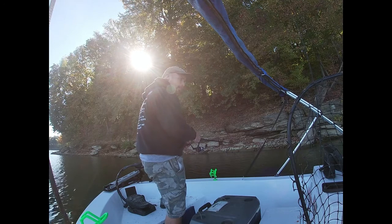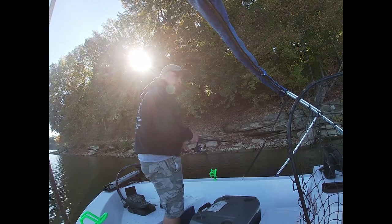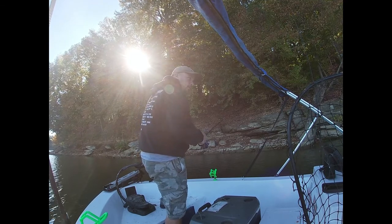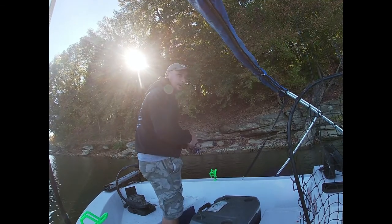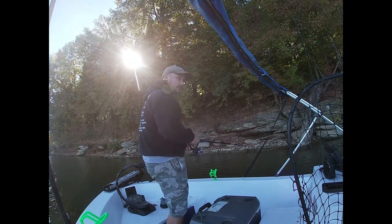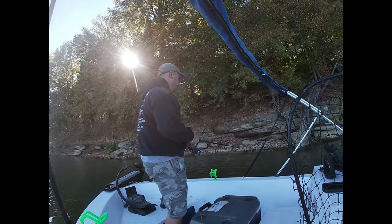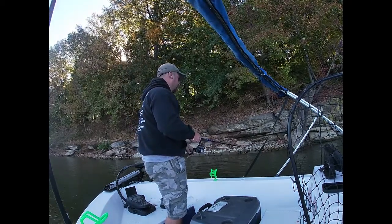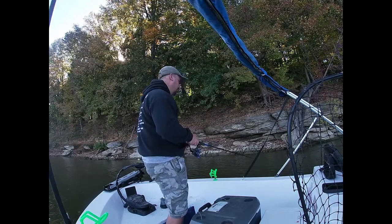These crappie, they tend to recover from the cold front a little quicker than most of the other fish. Usually a couple days after the front moves in, they're back to biting pretty decent. I normally like to fish these sunny banks when these big cold fronts come in, but there's so much wind out there right now, I'm kind of having to pick and choose where I fish.